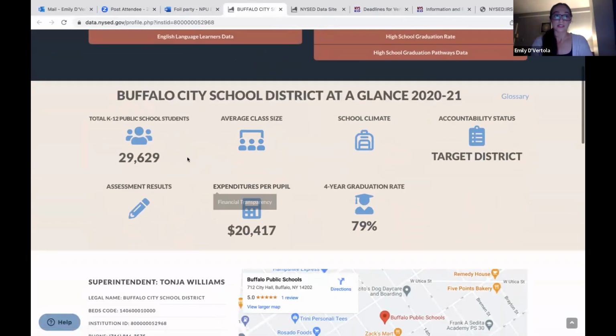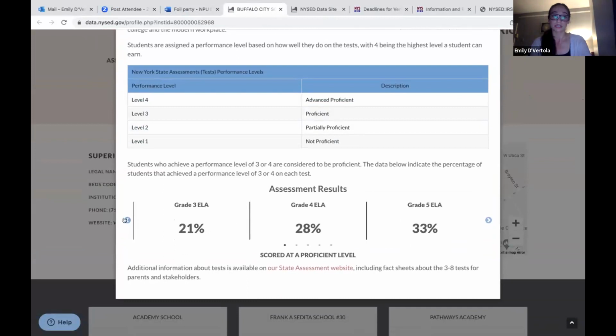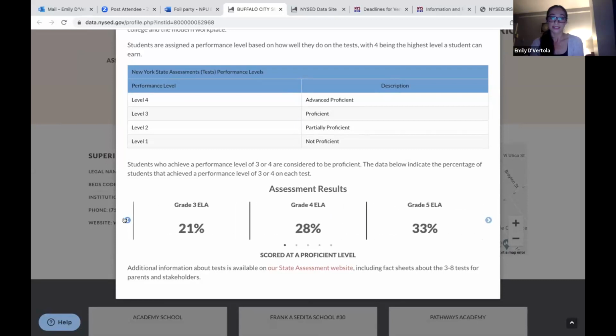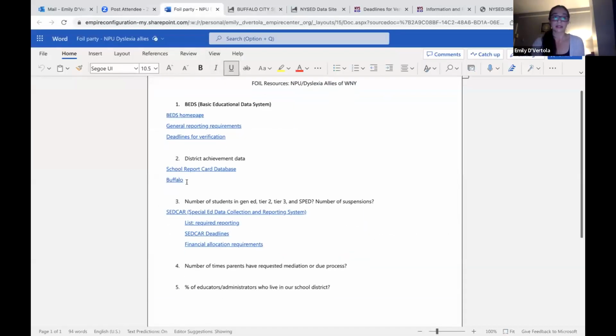So at a glance, you can see how many students they have, what the average class size looks like, how much they spend per pupil. And if you click on this pencil here, you can get summaries of their proficiency rates on state assessments. So this is what Buffalo's looks like. A little sad in some areas. So that's where you can find district and school achievement data.